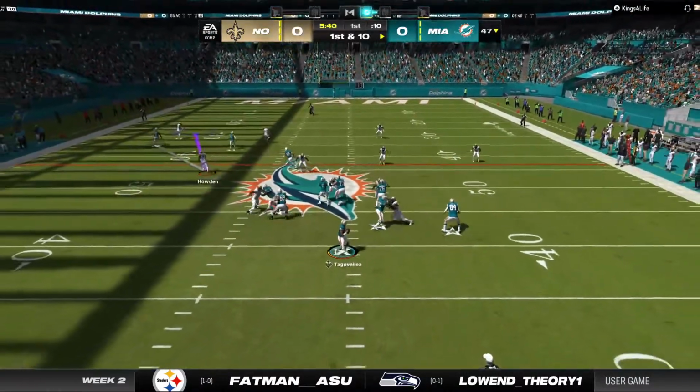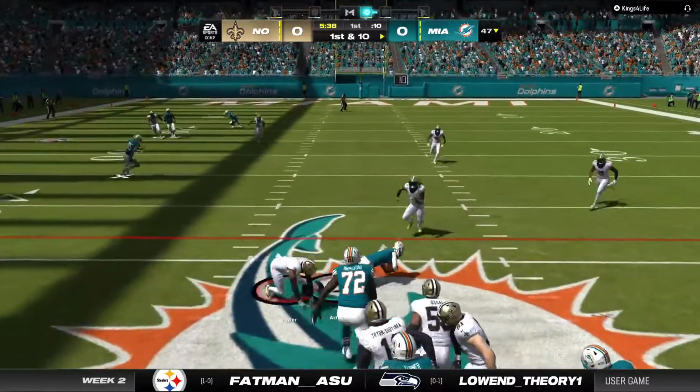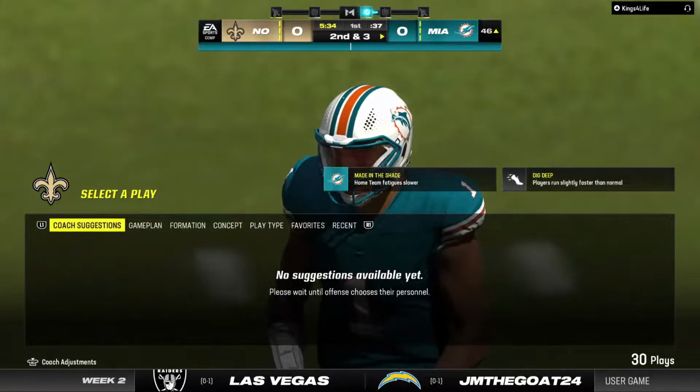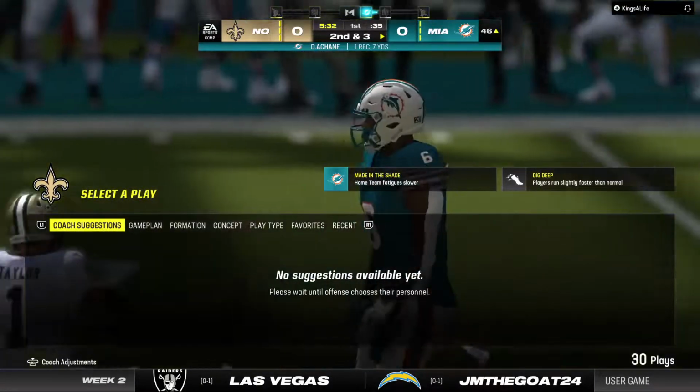On play action, here's Tua. This one thrown underneath to Achane. They'll wind up getting 7 on the play, and that's going to bring up second down.